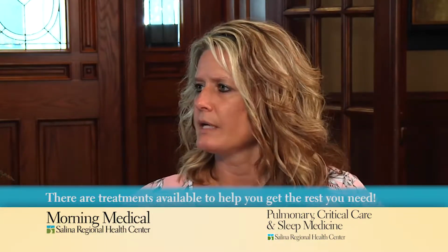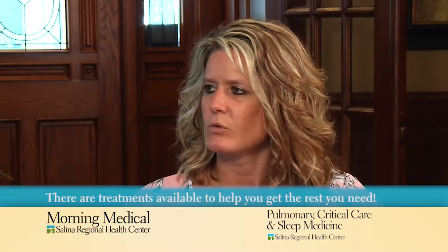Okay, the sleep study is performed, it's done, determines you have, what are some of the sleep disorders that they would have? Typically during a sleep study, it's either sleep apnea or snoring can be another one of the sleep disorders that is found. So what are the treatments with these disorders?